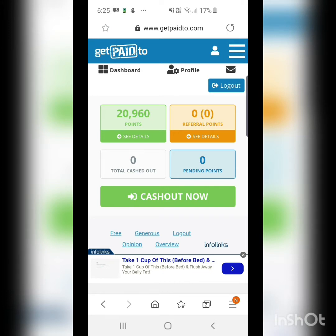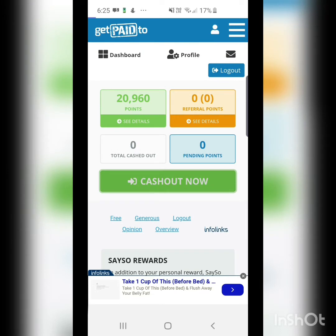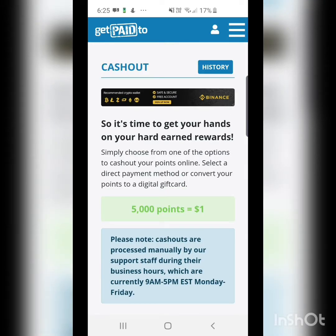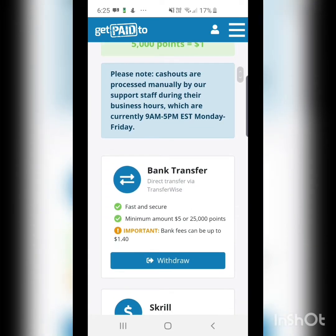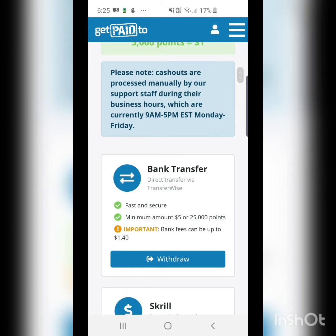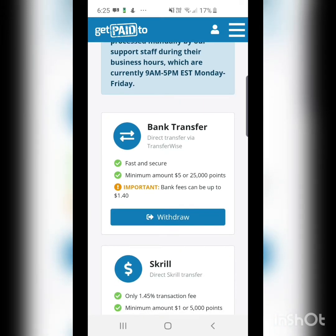Obviously, you can see here you've got referrals. I've got no referrals at the moment because I haven't shared this site. You can cash out with a few methods. It's a bit weird with PayPal, so I actually do this via bank account. As you can see here, 5,000 points is $1. Bank transfer is what I will be doing, and that's through TransferWise. It's $5 or 25,000 points minimum. It does say it can be $1.40 for bank fees, so I'll test that out and see what it is for my country.